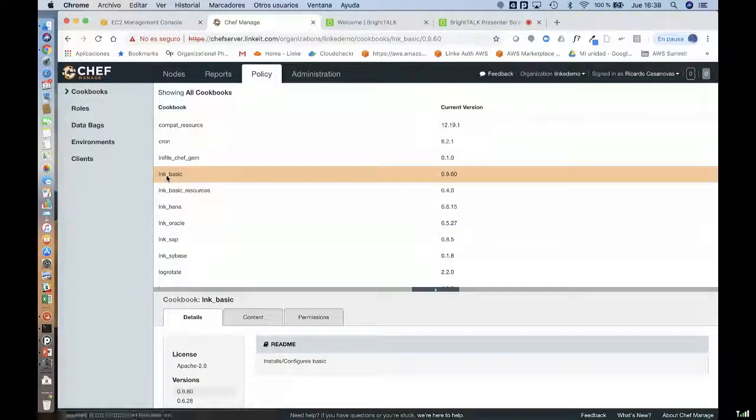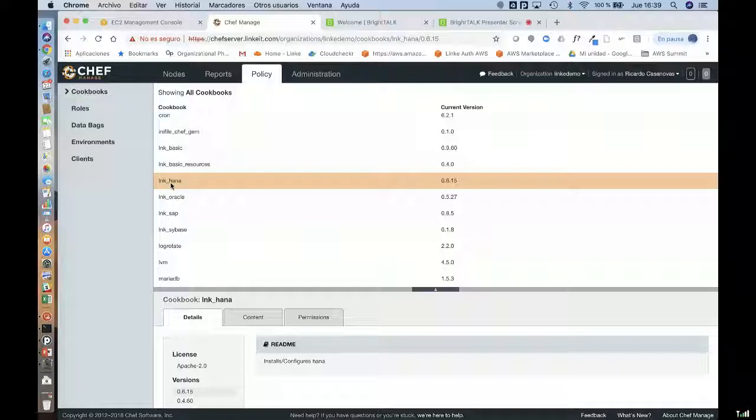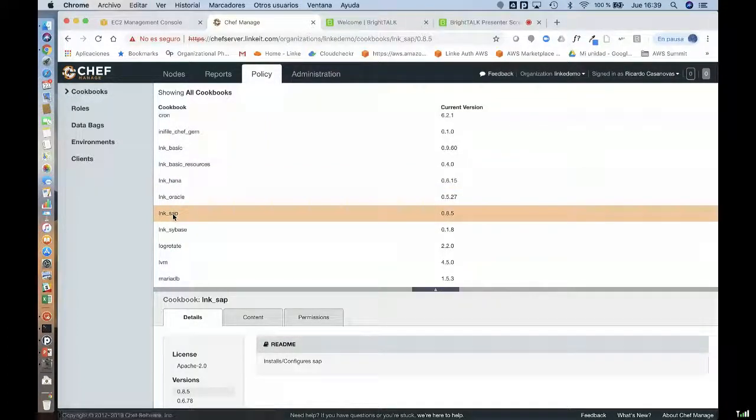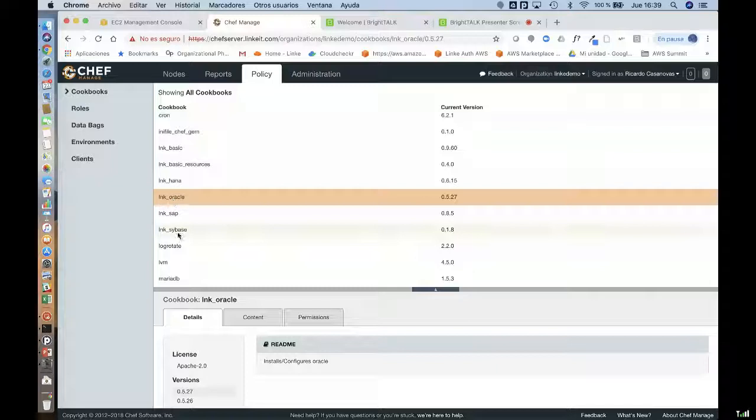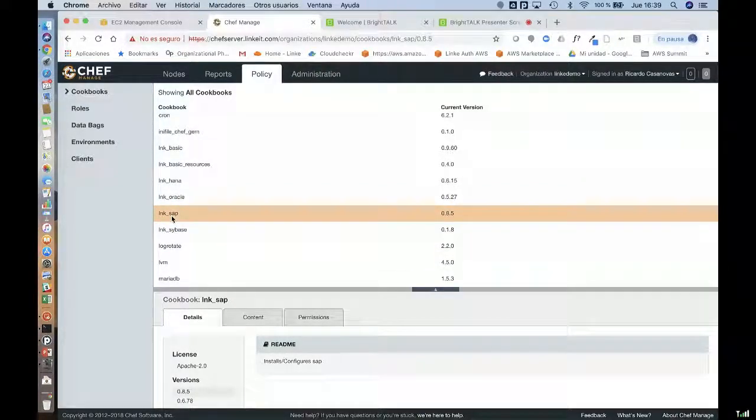How we have managed to organize our cookbooks: we have some basic OS level cookbooks that configure operating system level aspects of each of the nodes. Then we have cookbooks for each of the supported databases that we are supporting today. So we will have a cookbook for SAP HANA, another cookbook for Oracle, another cookbook for Sybase database, and then we have a cookbook for SAP as an application.